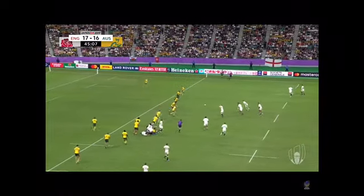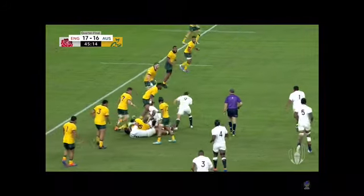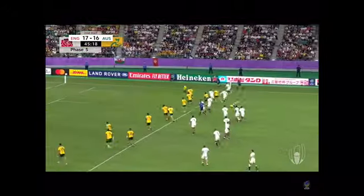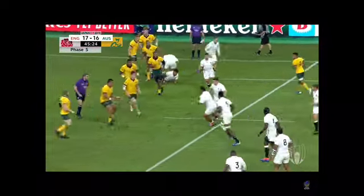Delivers. Tom Curry, the other young flanker. Good pickup by Farrell. Daly to Watson. Beale just gets enough for the cavalry to arrive in the form of Rhys Hodge.